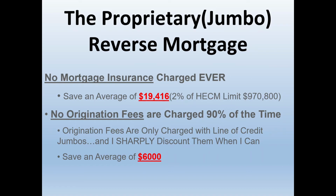Now, there is no mortgage insurance ever charged on a proprietary reverse mortgage. So we'll talk about it with a HECM, but mortgage insurance on a HECM is 2% of your home's value. So if you have a $1 million home or $970,000 home value, then if you did the proprietary, you're saving $19,000 by not being charged mortgage insurance.